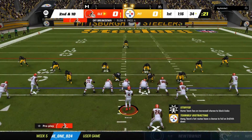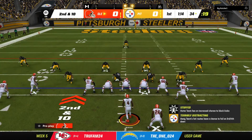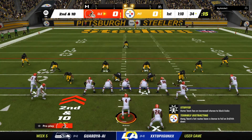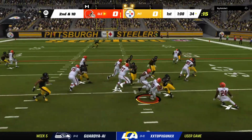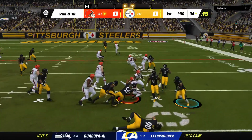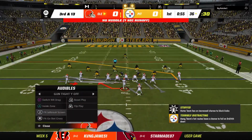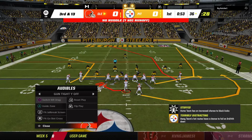Here's 2nd and 10. Watson, a little touch pass on the jet sweep. And that play went nowhere. Losing yardage. It'll be back at the 36.